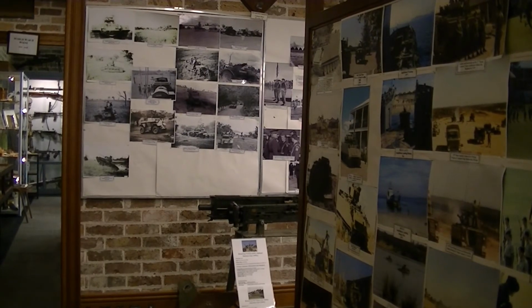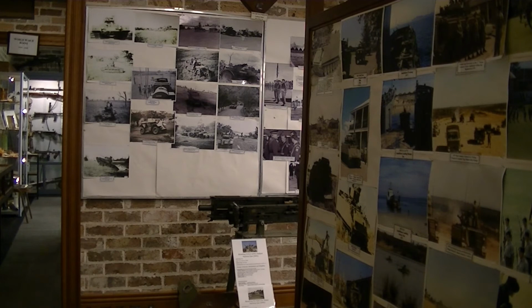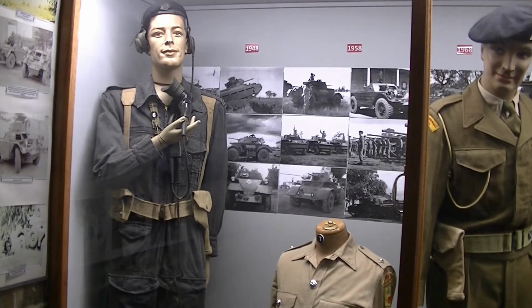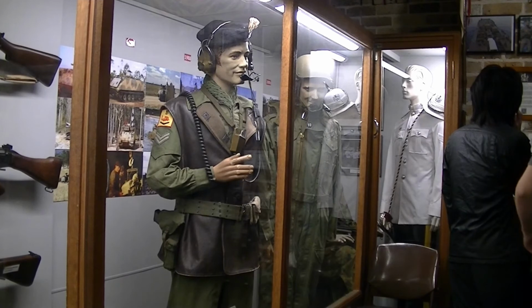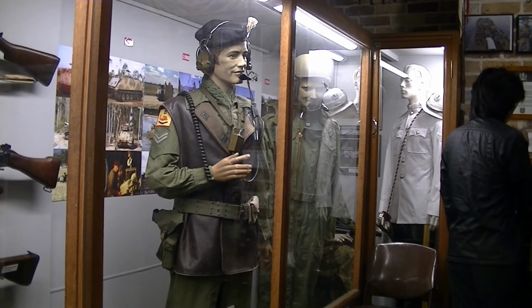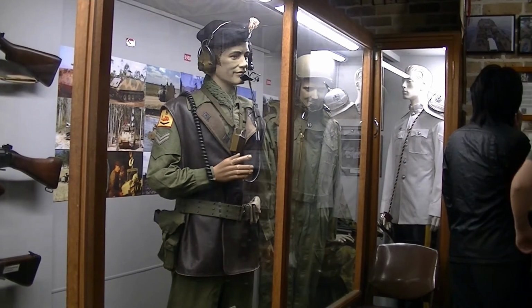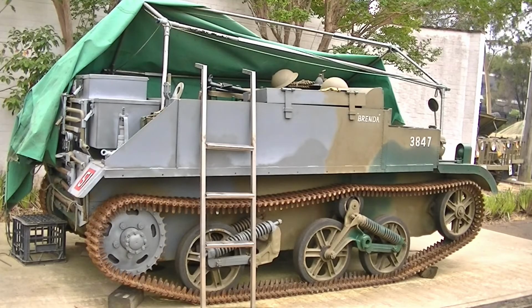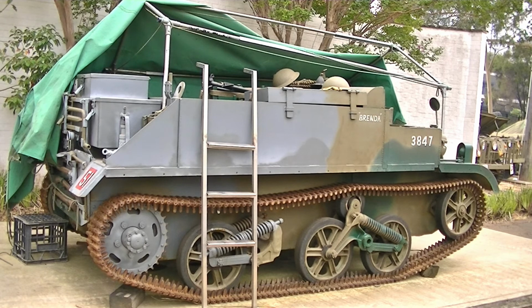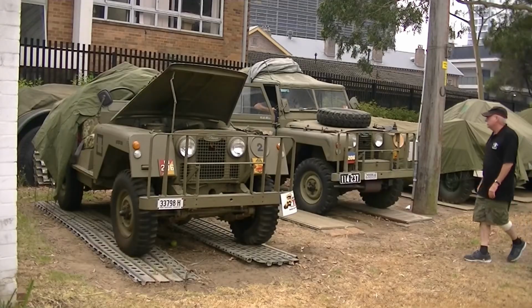Finally, in the museum building, we go to the display that covers what the regiment has done since World War II. There have been Lancers in every conflict since World War II, and there have been actual Lancer units, or subunits, sent to Butterworth in Malaya and to the Solomon Islands. We now go outside and see the museum's vast vehicle collection.